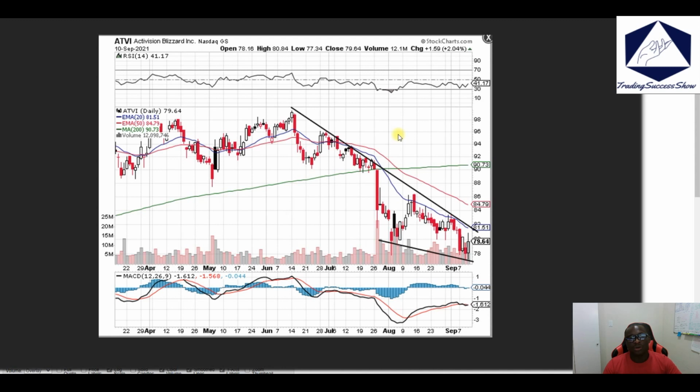ATVI is also another long-term kind of name for me. So I've been picking up some around this area, just a few quarters of the position size that I normally take.